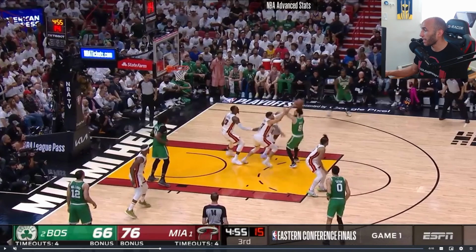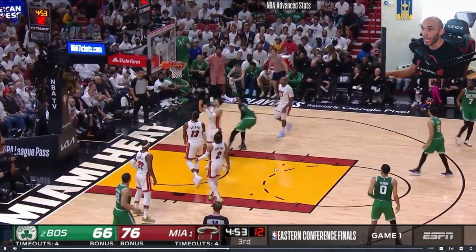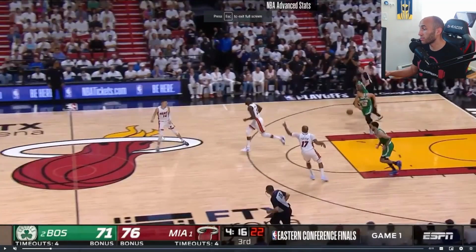Derrick White gets a paint touch here, and look what he's done. He's drawn not just one defender, 1, 2, 3 defenders, all drawn to the ball, all because he gets a paint touch, leaving Robert Williams wide open underneath. Robert Williams is able to finish this and one. This right here is another possession that I'm sure their coach is like, yo, you can get this shot anytime you want. Sometimes an open shot isn't always a good shot.